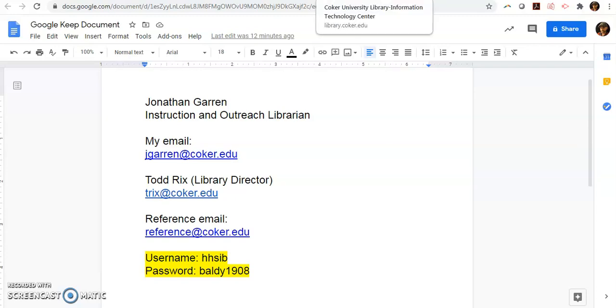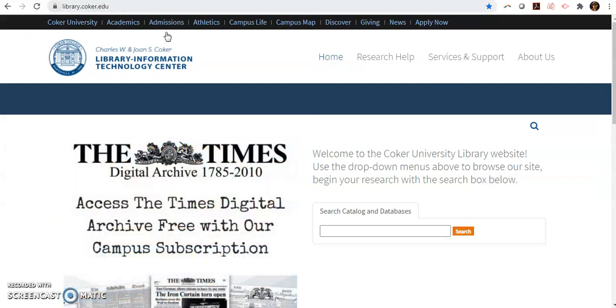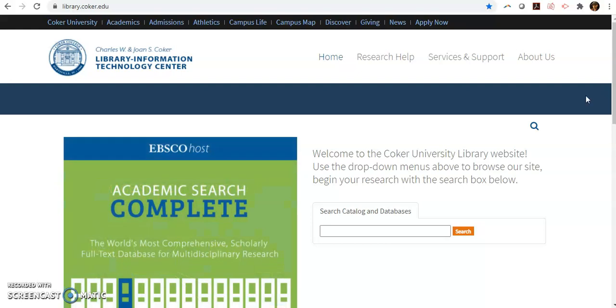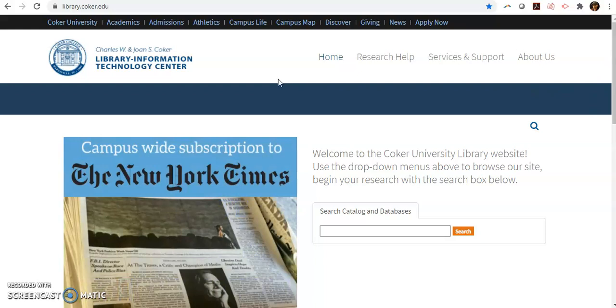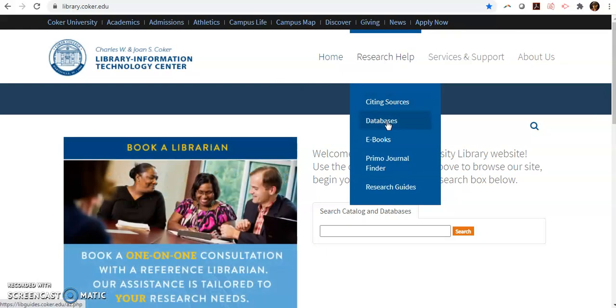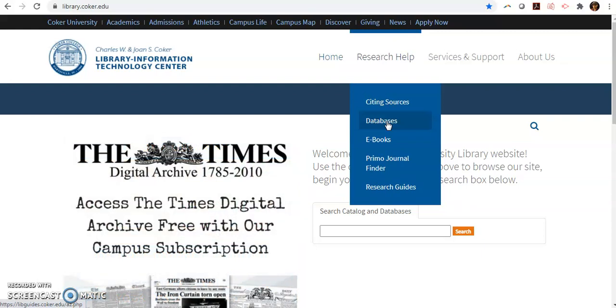So to get to any of that, you're going to want to make sure you go to library.coker.edu. It's going to be our main homepage here, and this is where you're going to access all the databases and also the catalog to find the resources that you need for your assignments. The easiest way to get to the databases is just to hover over Research Help and click Databases. It's going to take you to our A to Z database page. It's where you can go to all of our subject-specific databases, our big interdisciplinary databases. And that's where you're going to go to access that.